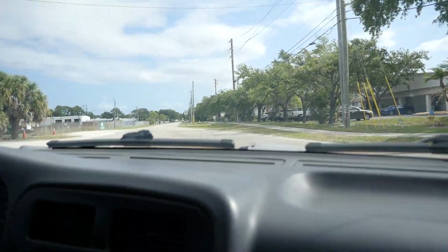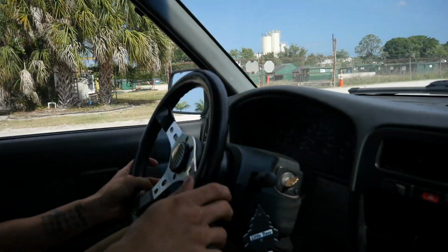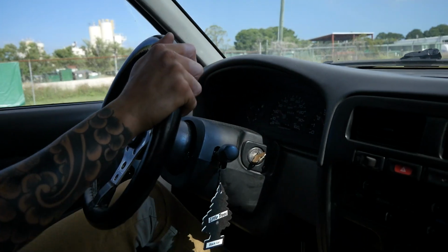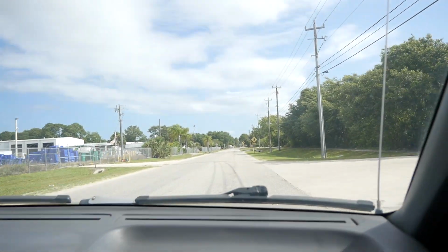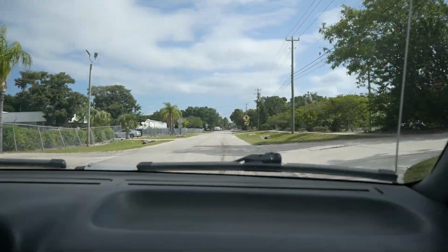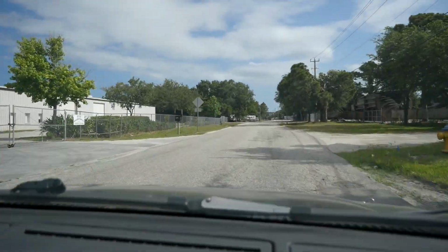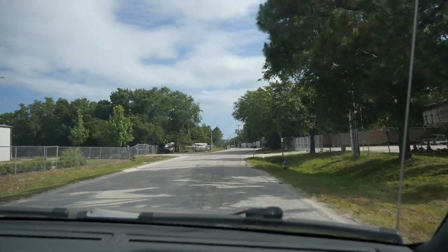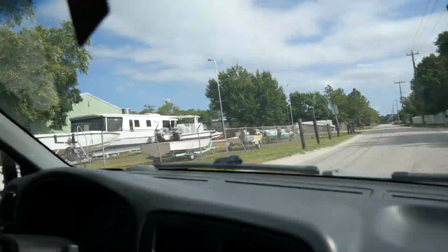I've not driven a car with a lug diff in so long, dude. I forgot how much I hate that. It's so easy to kick out, but it's so annoying to drive. But it sounds sick. If anything, it's quiet. It's very quiet. That's because these are some crappy cheap tires.